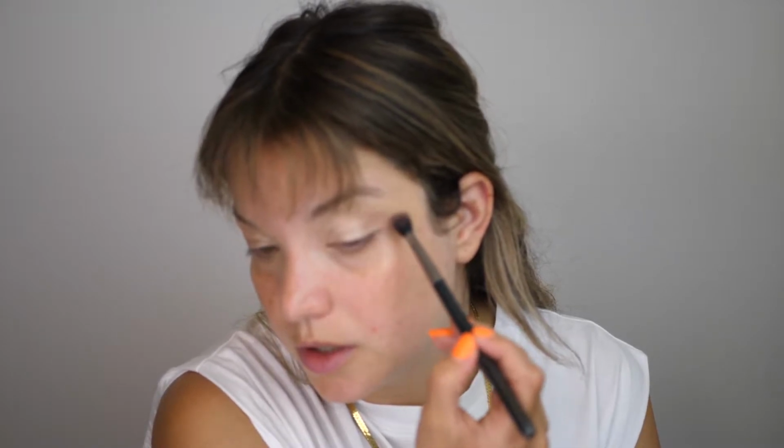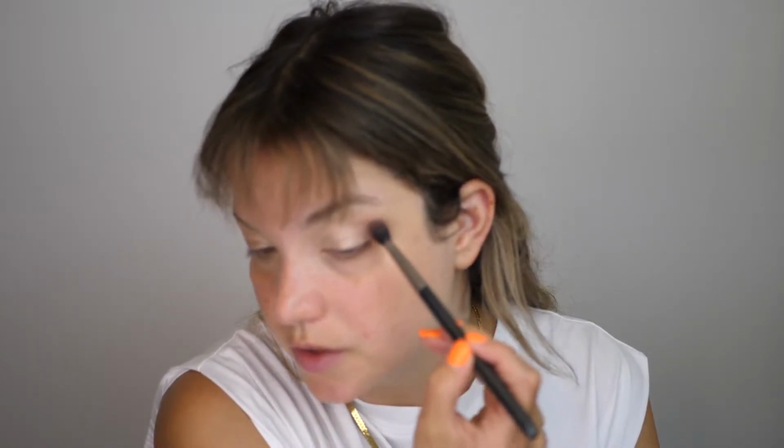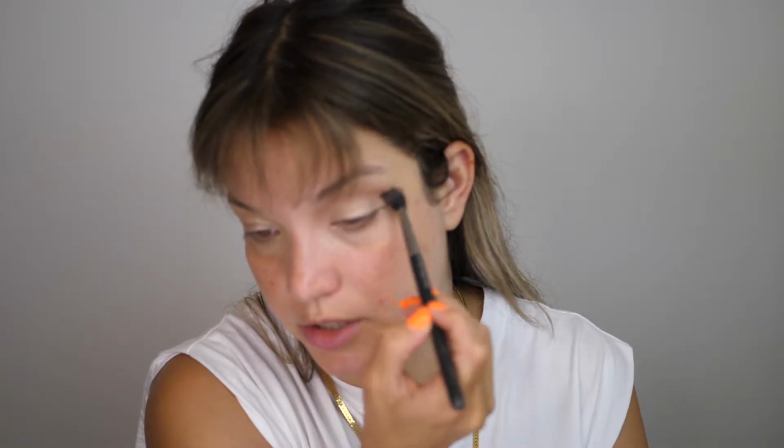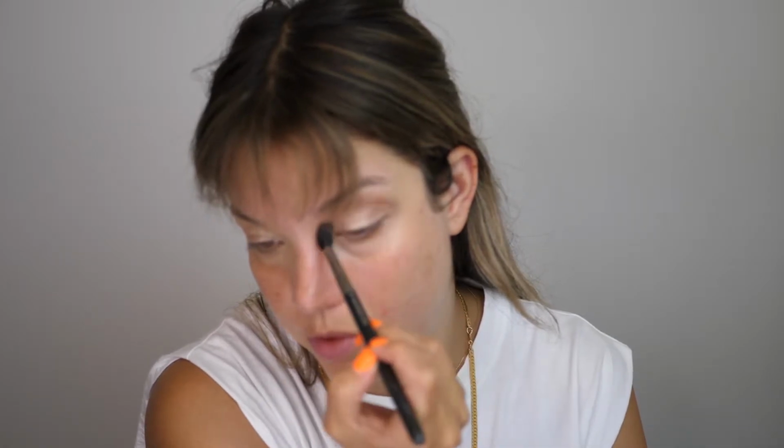I'm gonna mix them both together on a fluffy brush. And I'm just gonna really slowly start working those into the crease. So I'm starting on the outer corner of my eye and using circular motions, just blending that all the way across the lid, coming right into the inner corner on the other side here. And then we're gonna do windscreen wiper motions back and forth to blend out that product. Same thing on the other side.